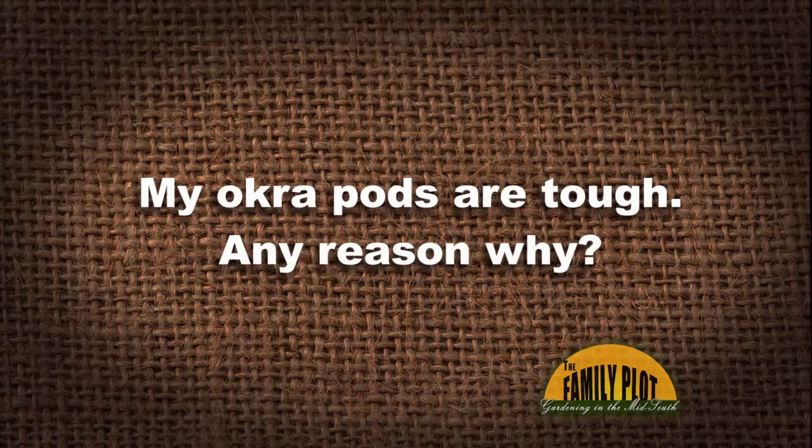The next question. My okra pods are tough. Any reason why they're tough? Are they picking them when they ought to be picked? I think they might be picking them too late. What do you think, Miss Debbie? I would think so. Two or three inches long. Yeah, they get woody if you leave them on there too long. Don't go for big okra pods. Go for a small, tender okra pod.